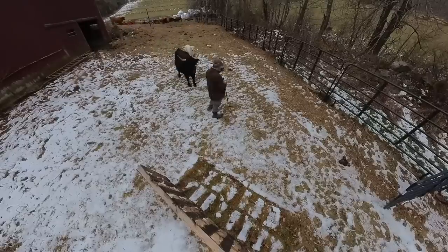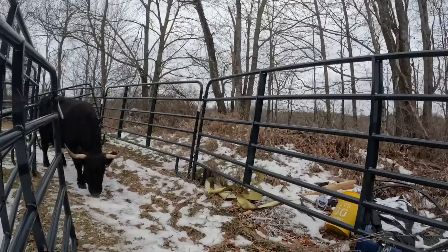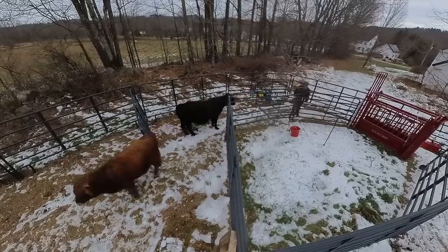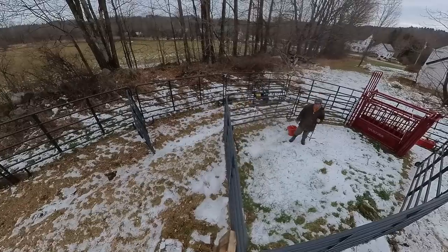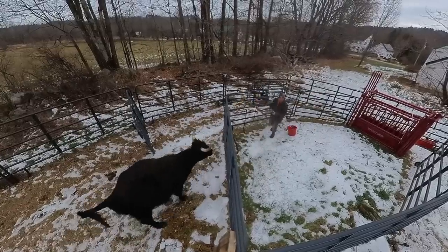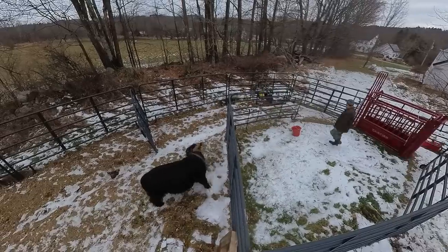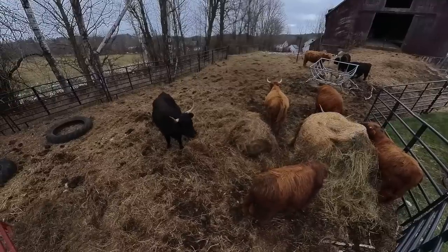Now, getting the cattle into the chute actually proved to be a little bit trickier than usual. The way my chute's designed, it's really meant to be two people working it. One person drawing the cows in and operating the gates, and then a second person standing in the back ensuring that the cattle don't get distracted or wander off, which is kind of what kept happening to me here. So I kind of gave up on that one.